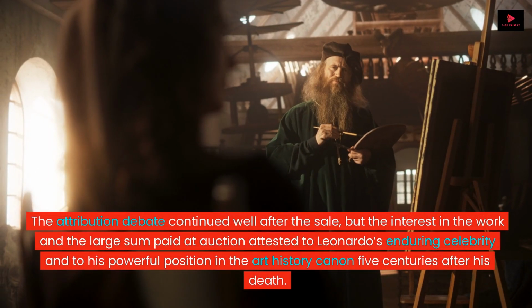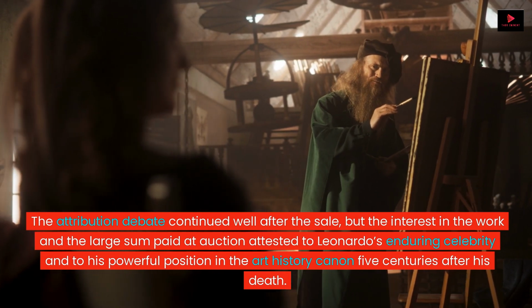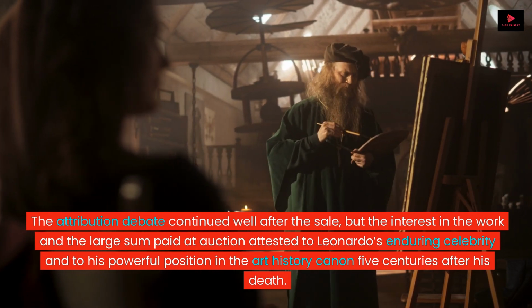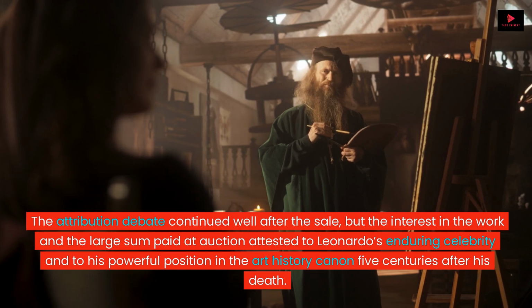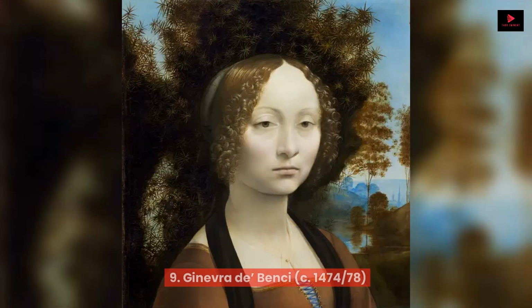The attribution debate continued well after the sale, but the interest in the work and the large sum paid at auction attested to Leonardo's enduring celebrity and to his powerful position in the art history canon 5 centuries after his death.